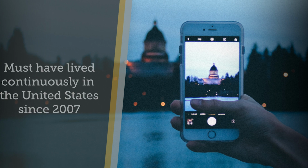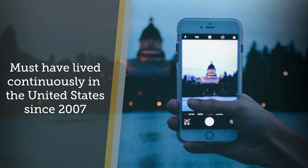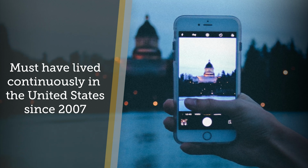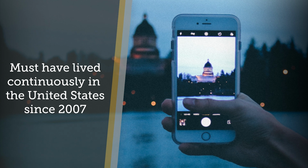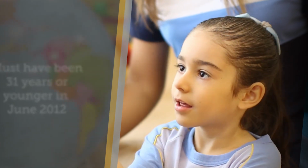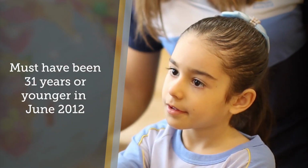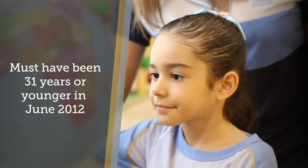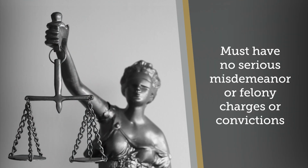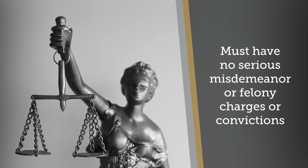You can use the same documentation to establish the second requirement, which is that you have lived continuously in the United States without interruption since 2007. So you must show that you have not left the country since 2007. You're also gonna need to show, unfortunately, there's an age out requirement. You have to have been 31 years old or younger in June 2012.